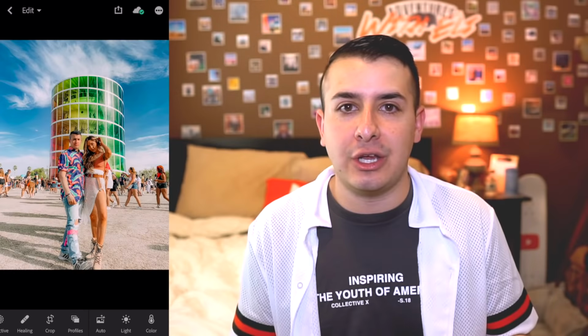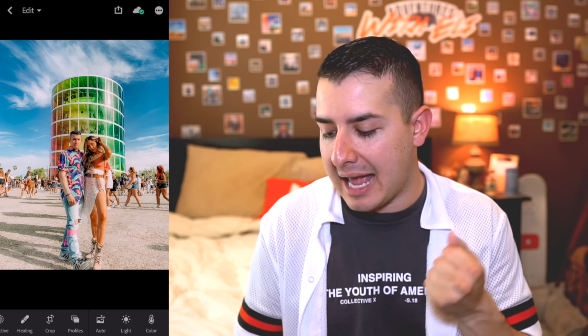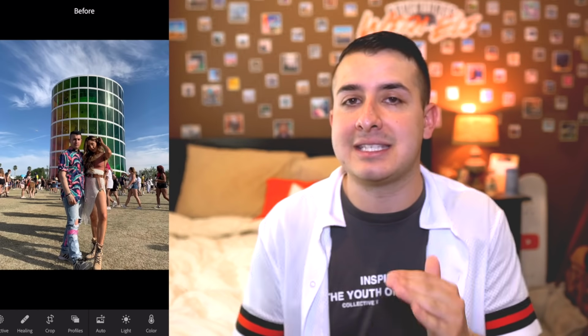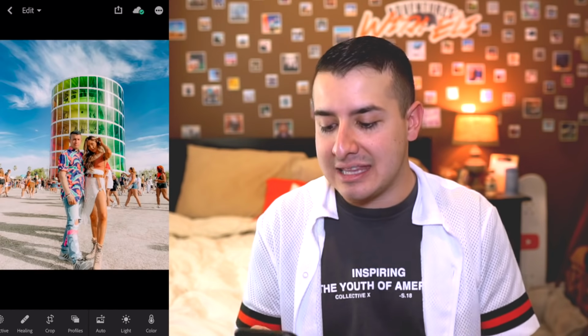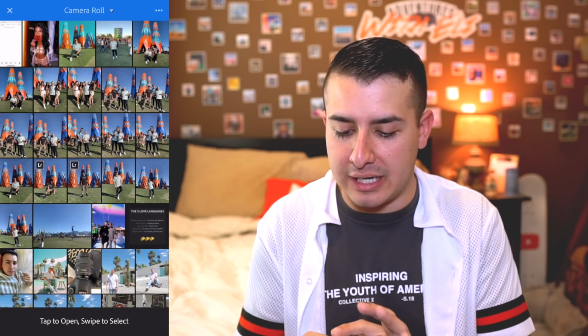One last app I want to show you guys, that I started experimenting with more, is different people's presets. So I'm using Aspen's preset right here. As you can tell, this is the before of the picture of me and Sarah. This is the actual before, and then this is the after. I'm going to start from the very beginning. I'm actually going to try to raw edit a photo and see how it turns out.